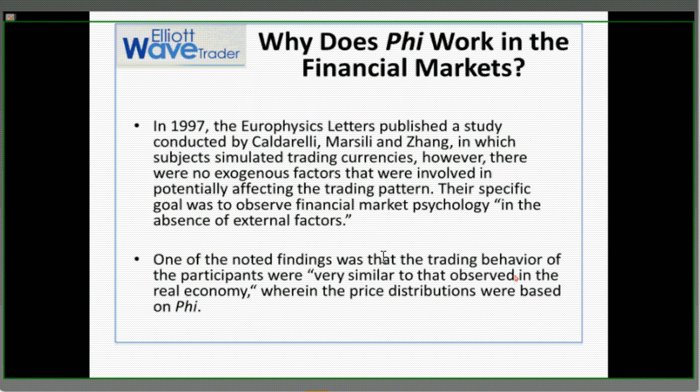In 1997, the Europhysics Letters published a study conducted by Caldarelli, Marcelli, and Zhang in which subjects simulated trading currencies. However, there were no exogenous factors that were involved in potentially affecting the trading pattern. There was no news, no fundamentals. Their specific goal was to observe financial market psychology in the absence of external factors. One of the noted findings was that the trading behavior of the market participants was, and as you can see, quote, "very similar to that observed in the real economy, wherein the price distributions were based on phi."